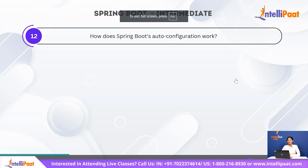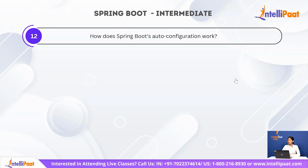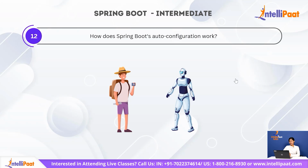How does Spring Boot's auto configuration work? We've already talked about auto configuration, but how does it exactly work? Now, auto configuration is like you're booking a hotel, and there is a robot coming out of the hotel. It asks you what your preferences are, and you say, okay, I want a hotel room, but other than that, I also need gym access.